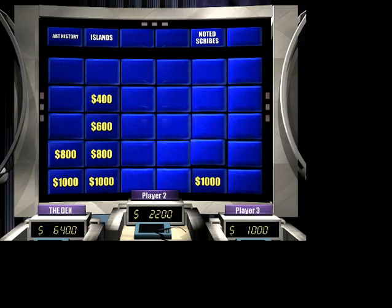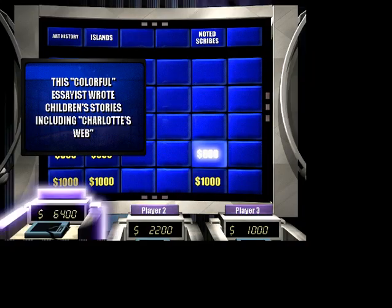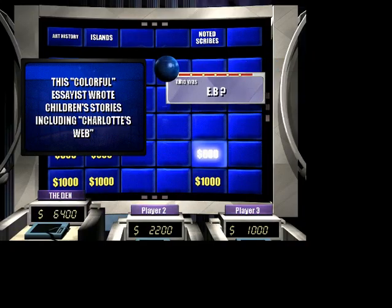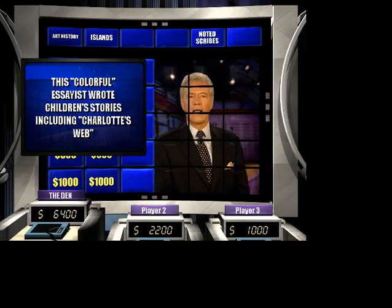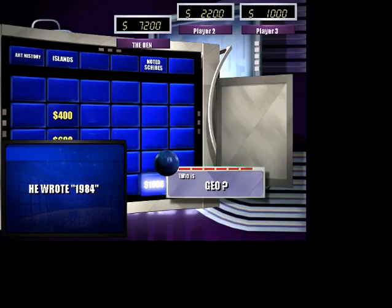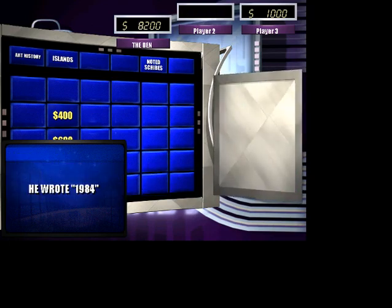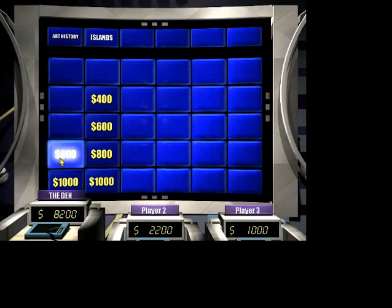Noted scribes for 800. This colorful essayist wrote children's stories, including Charlotte's Web. Player one. Who was E.B. White? Exactly. Noted scribes for 1000. He wrote 1984. Player one. Who is George Orwell? Definitely. I just couldn't think of the name. That was E.B. White.